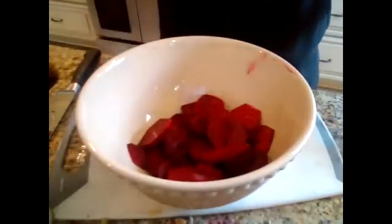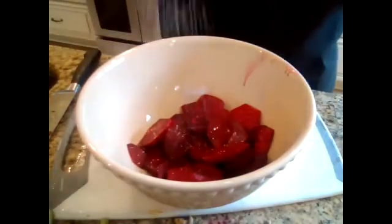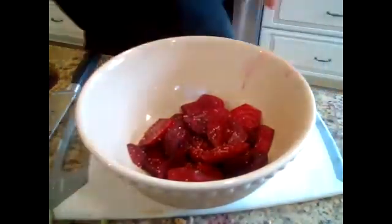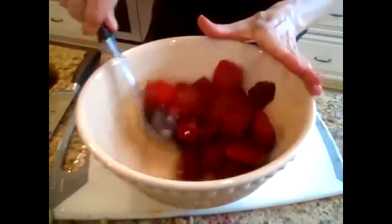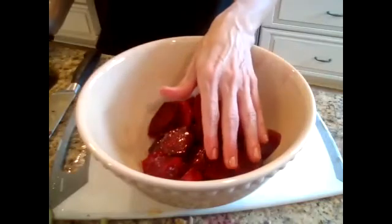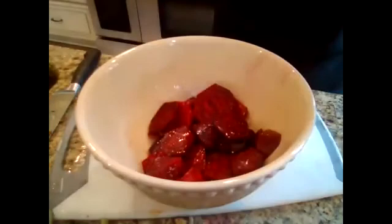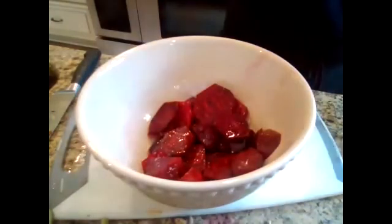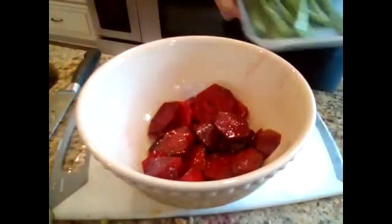Excellent. All right, so what we're going to do is put them in our bowl. We're going to add about a teaspoon of olive oil, a little bit of kosher salt, and give them a stir. And you notice that I just rinsed them real lightly. I didn't soak them in water. You want to be very careful about how you wash your vegetables before you roast them in the oven, because if you have too much water on these, they will never crispen. What we're looking for is a nice, evenly browned product.